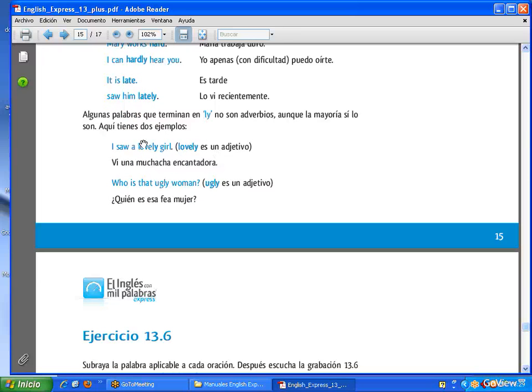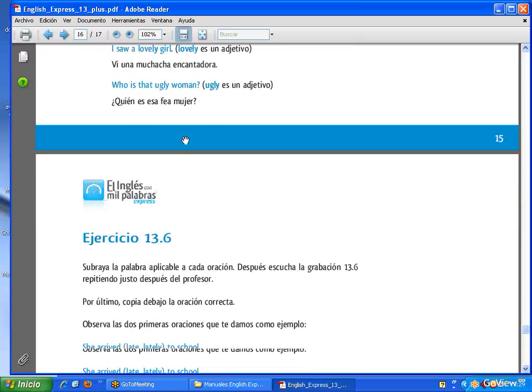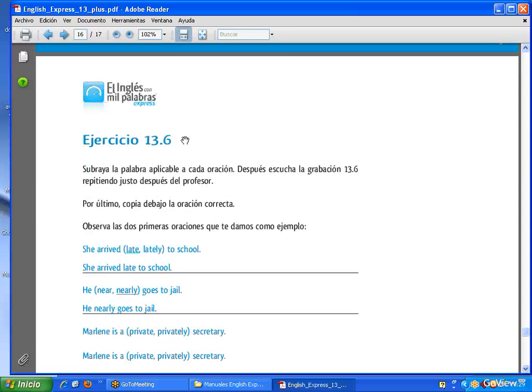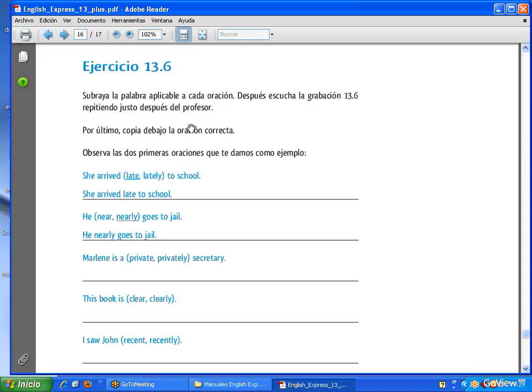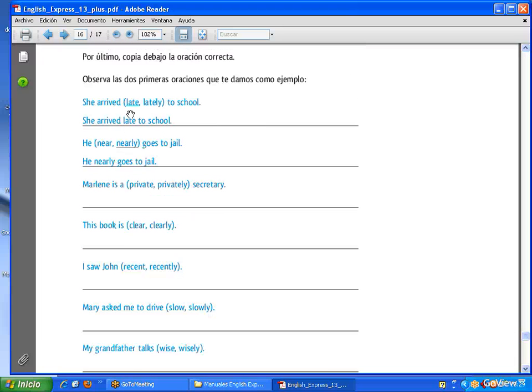The next exercise: you're going to underline the applicable word in each sentence. Here are the examples. She arrived late or lately to school. Bueno, she arrived late. She arrived late to school. This is the adverb. He nearly goes to jail.